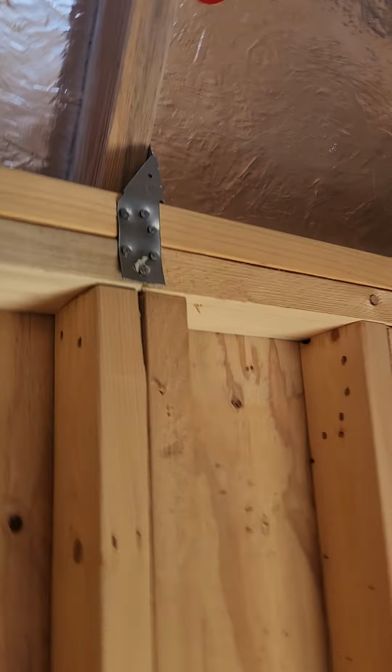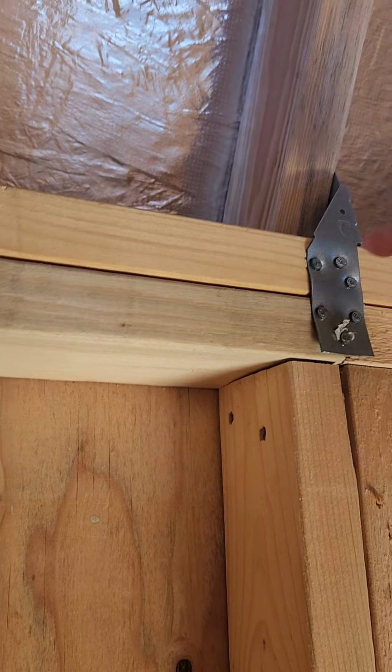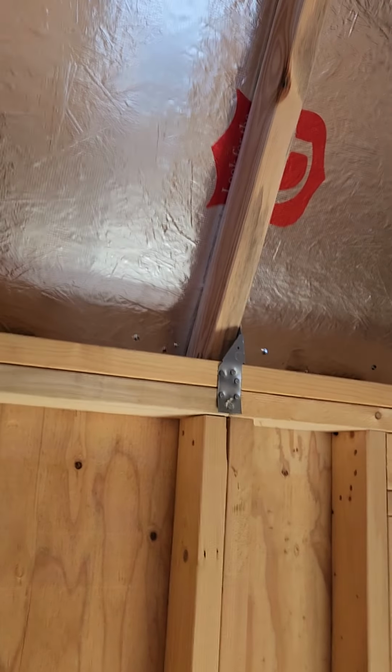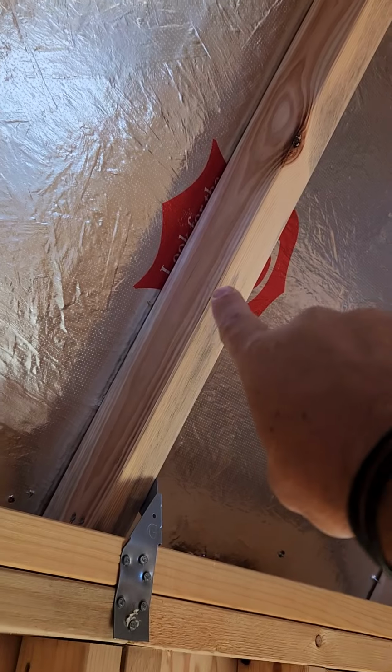A lot of my competitors don't use metal hurricane clips. They just use a screw or a nail or maybe a lag bolt. The metal hurricane clips are standard. If you were having a roofing company put roofs on your building, that's how they would apply and attach it, okay? So that's how we do it.